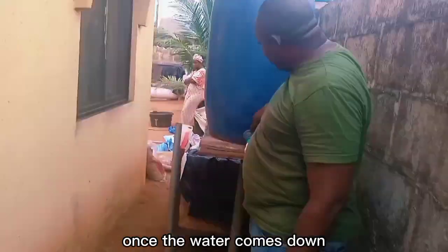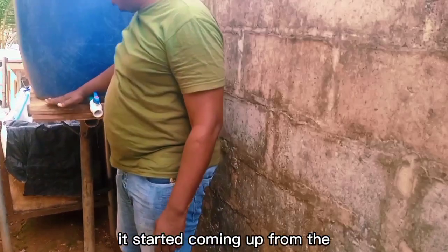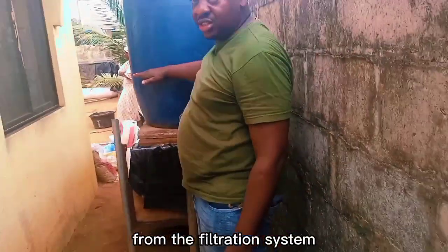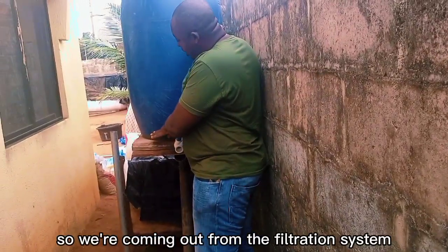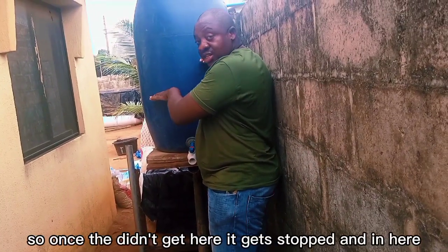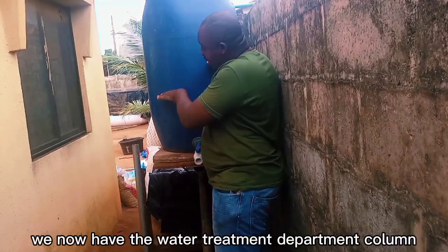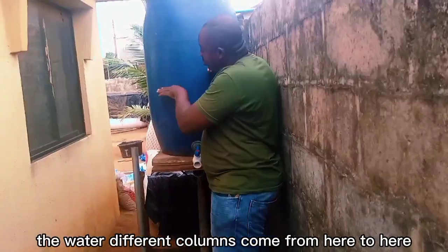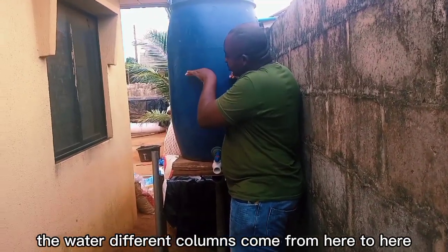So once the water comes down, it starts coming up from the filtration system. So when coming out from the filtration system it gets here. Once the filtration gets here, it gets stopped. And in here we now have the water treatment department column. The water treatment columns come from here to here.